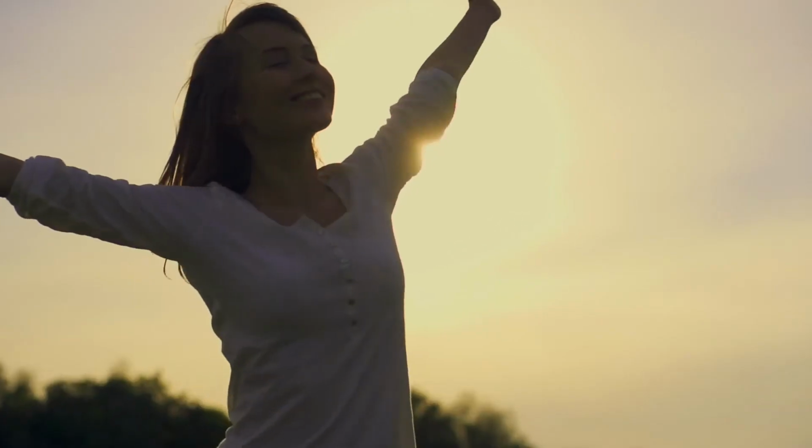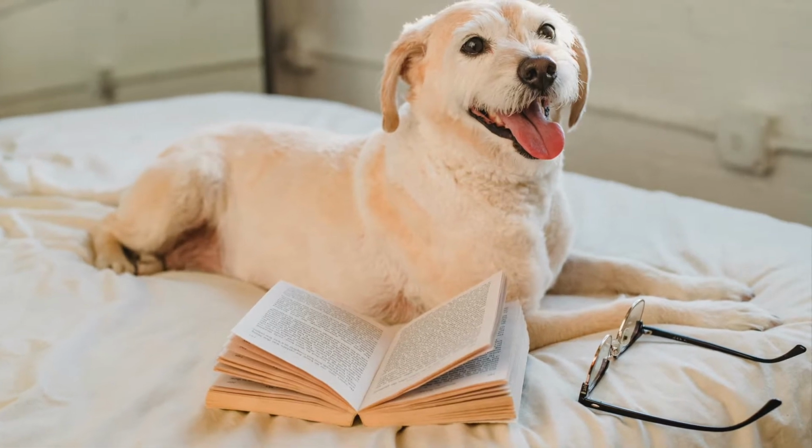Ever since I was about 10 years old, I've wanted to become one of those happy, healthy people. It's not easy, but one way I found that really helps is reading. But books can be really expensive.